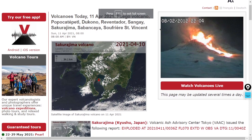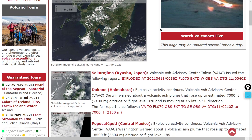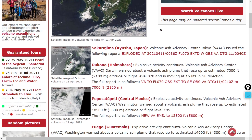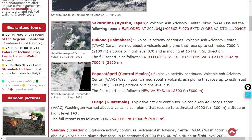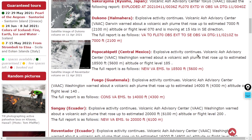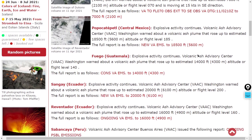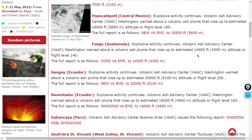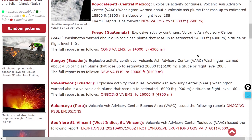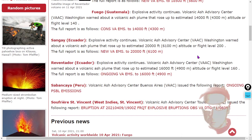Fuego now back on the list. And let's start from the top. Sakurajima is exploding. Flight level 070. It's a 7,000-foot ash plume. Similarly sized ash plume at Dukono as it explodes. 7,000-foot ash plume. Popocatepetl, 18,500-foot ash plume in central Mexico as it explodes. Fuego in Guatemala exploding. 14,000-foot ash plume. Sangay exploding. 20,000-foot ash plume. Reventador exploding. 16,000-foot ash plume.